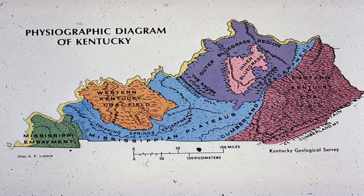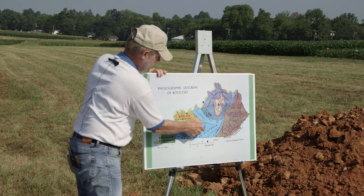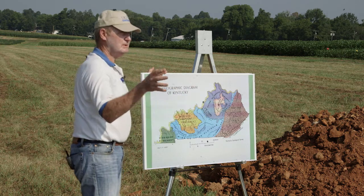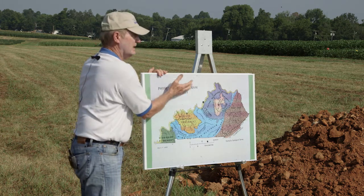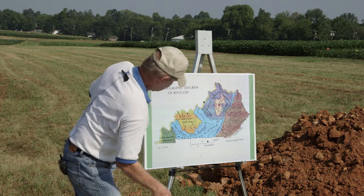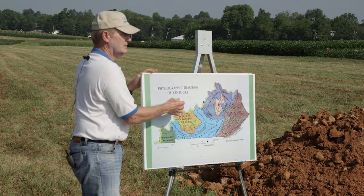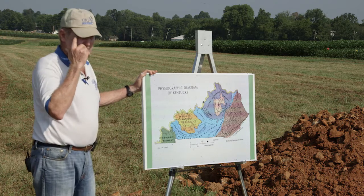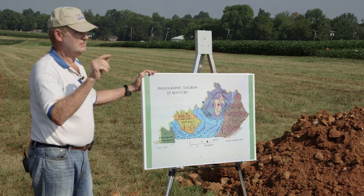Now when that ice was coming down, all the rivers in Kentucky run north. Every river in Kentucky runs north. Every river jumps in the Ohio River. But when that ice came down, basically it couldn't. It dammed it up. And we had a lot of lakes formed, and we had a lot of erosion in those lakes.